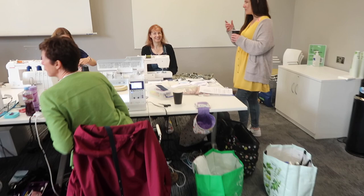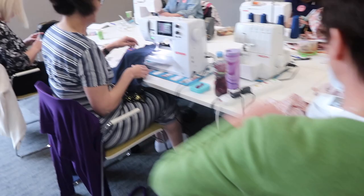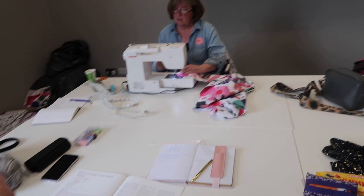We've got Claire making a Sirocco jumpsuit. Marie's having a go at Tilly and the Buttons Cleo. I can't remember what Wendy's doing. It's a fancy pants dress. We've got a Kilo on the go here. Some crochet. And Jane's making some cushions, some cushion covers.